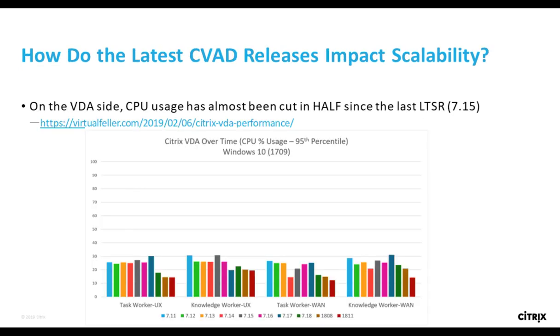All right, so I mentioned the CRs. How do the latest current releases, and there's been a lot of them since the 7.15 LTSR, impact scalability? First I wanted to show you the VDA side, and then I'll show you the host side. On the VDA side, this is courtesy of Dan Feller. I stole a picture from one of his latest articles.